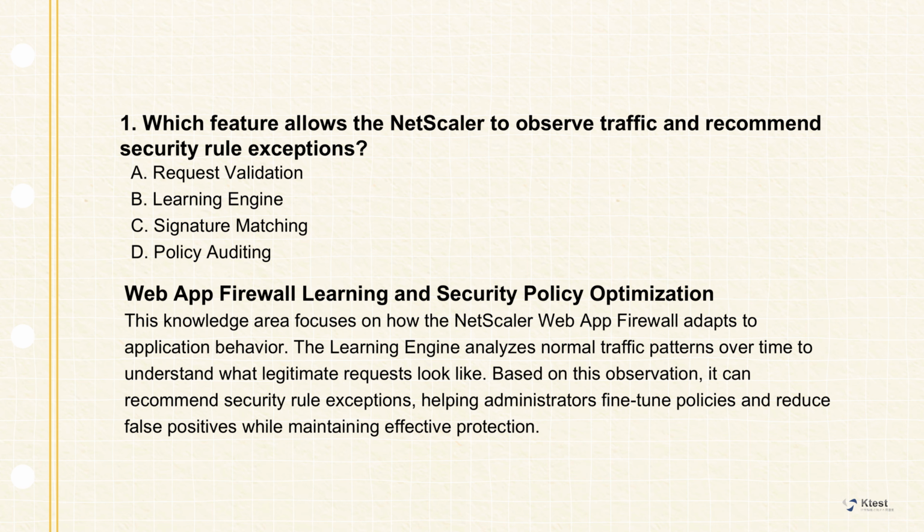This is the biggest hesitation people have with a WAF. They're afraid of blocking real customers, killing revenue, so they turn it on but leave it in log-only mode. Right. So the question asks, which feature lets the NetScaler observe traffic and recommend security exceptions? And the answer is the learning engine.